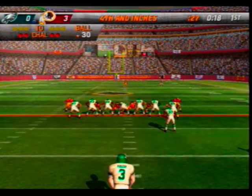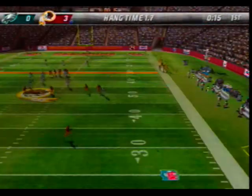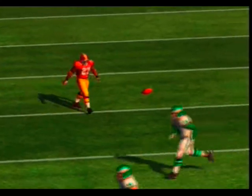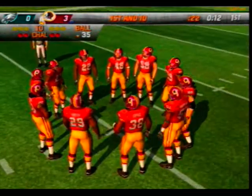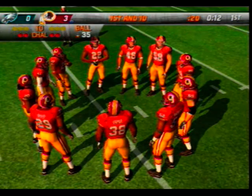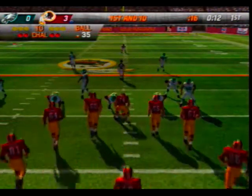Very solid defensive effort to force the 3-and-out. Won't take a chance trying to return this one. Fair catch made at the 35-yard line. Ball on their own 35. 35-yard line. First and 10.